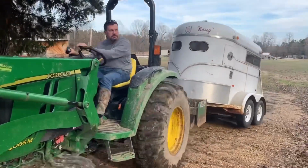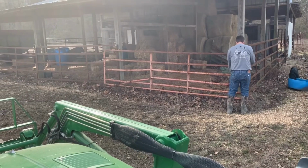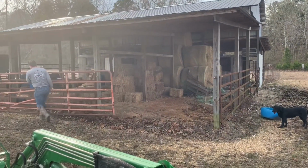Here we've had the little horse trailer out since we went and got the pigs, which was quite a few months ago, so we're finally putting it back up in storage out of the weather.